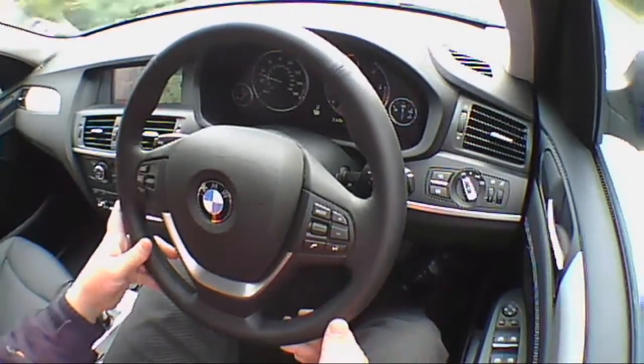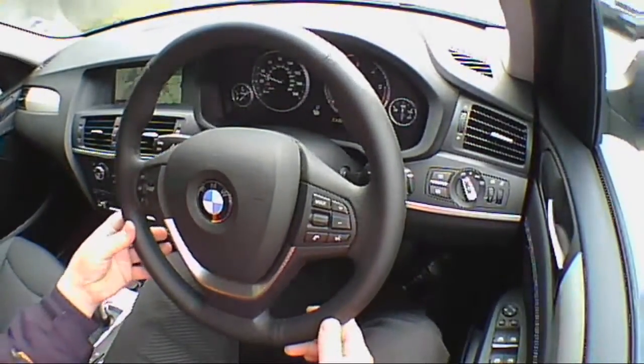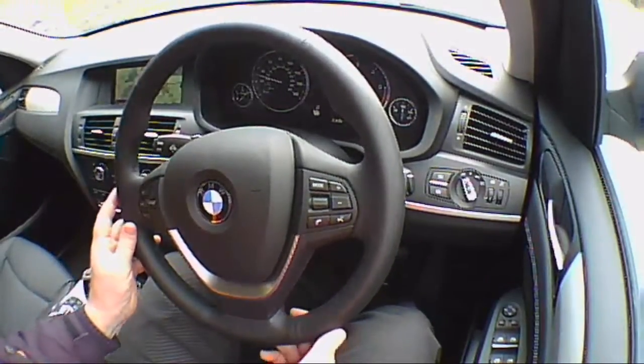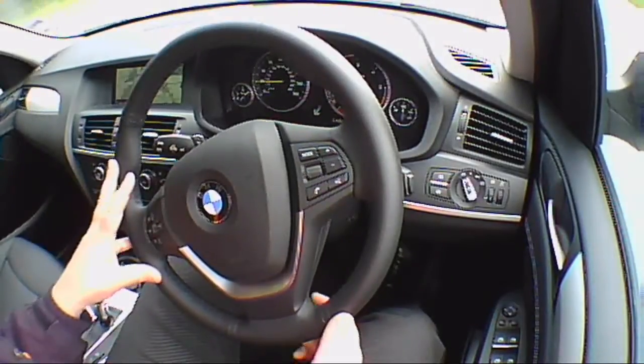This is a good little vehicle. You want to check it out. It's got a lot of potential, and it's very well made. It is not the best BMW by any means, but you're going to get a good vehicle if you pick up one of these.